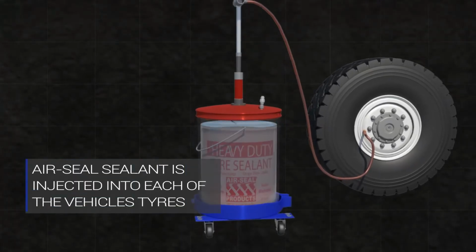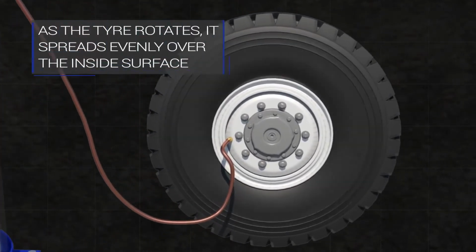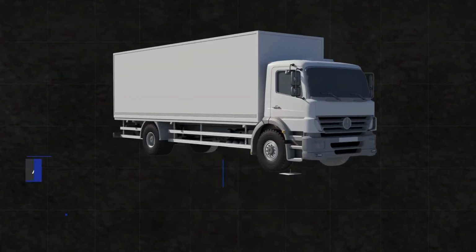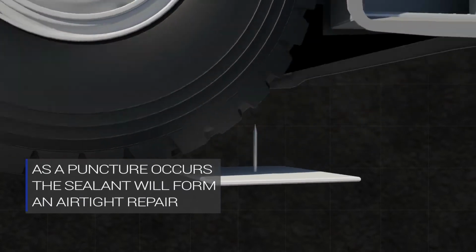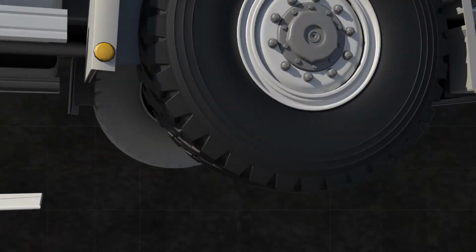Installing Airseal is easy. Once the sealant has been installed through the valve stem and operating air pressure replaced, the tyre then rotates, allowing the product to spread evenly over the inside surface. The moment a puncture occurs, the air pressure in the tyre forces millions of fibre particles and fillers to interlock, preventing any further air loss.